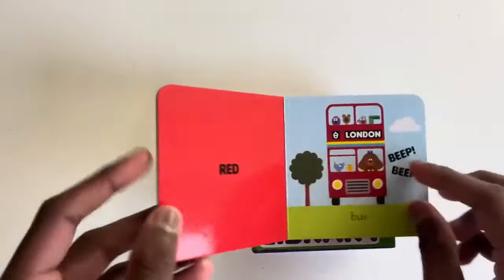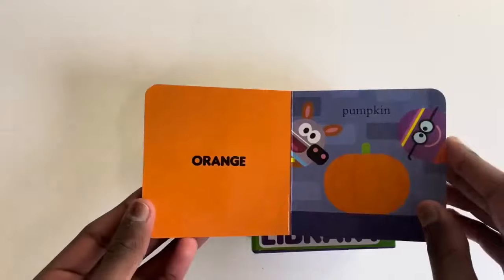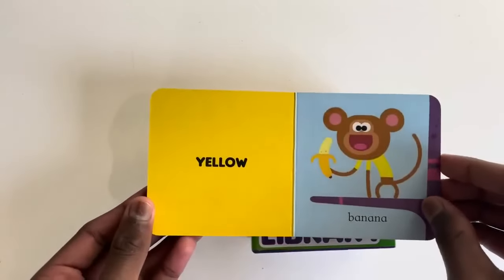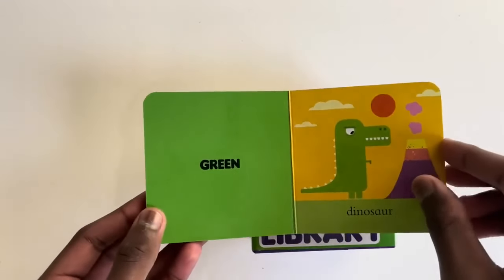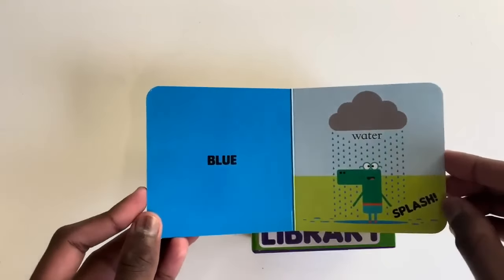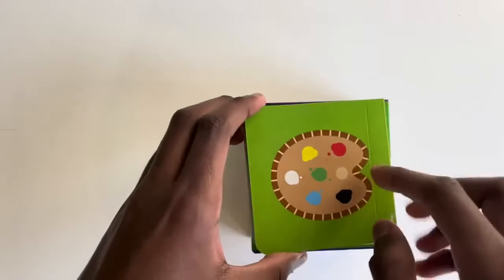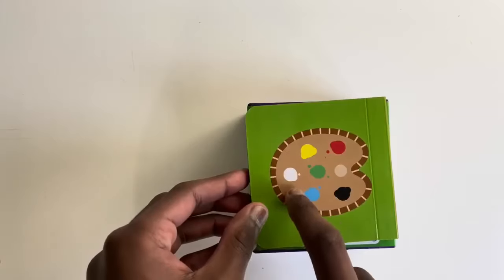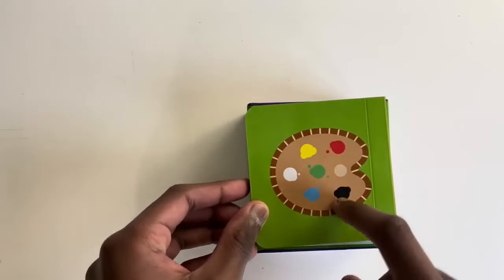Colors. Red bus. Beep, beep. Orange pumpkin. Yellow banana. Green dinosaur. Blue water. Splash. And it's got a color palette on the back with red, yellow, white, green, blue, and black.